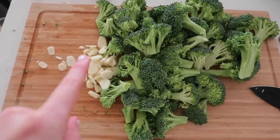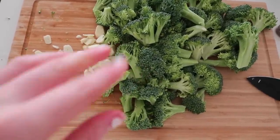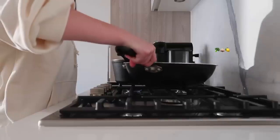I just cut up the garlic and the broccoli. Now I'm just gonna start the pan with some oil, heat it up, and then get it cooking.